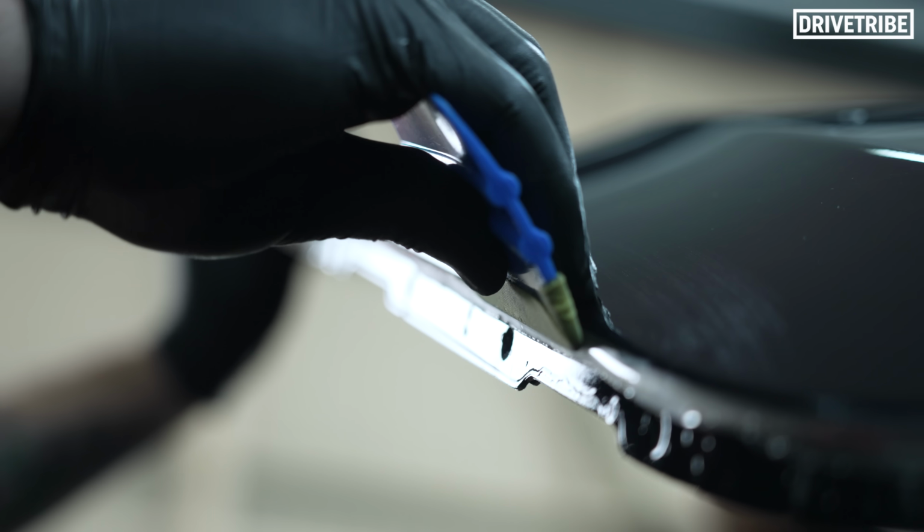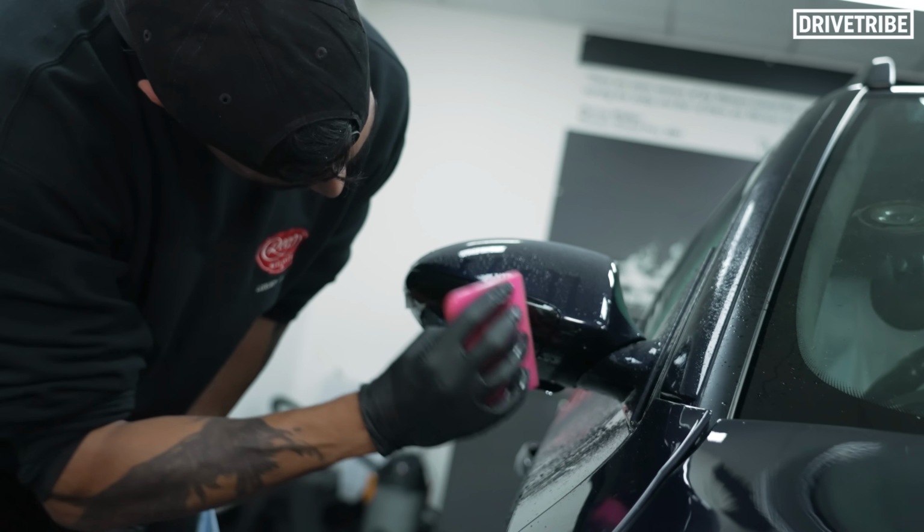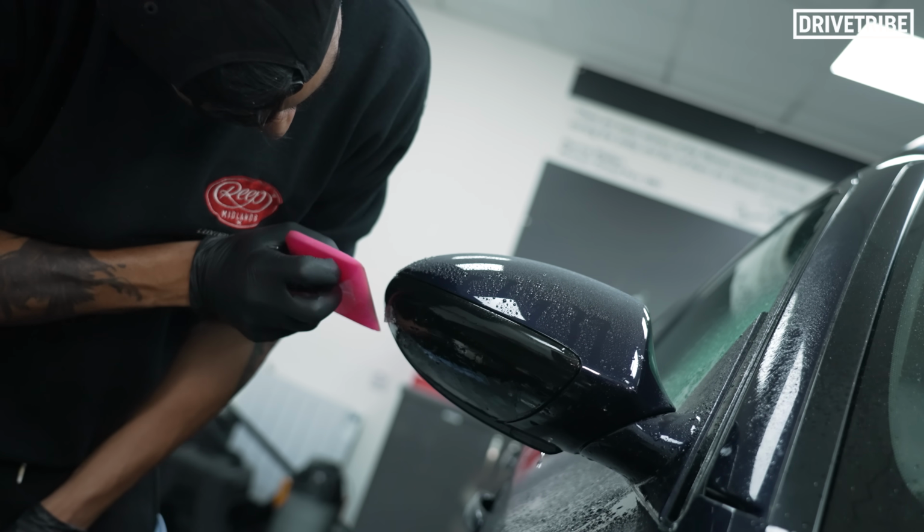The guys made sure every inch of the front end was perfectly covered. With a little help from myself, the PPF was in place and it was on to the next stage of the glow up.